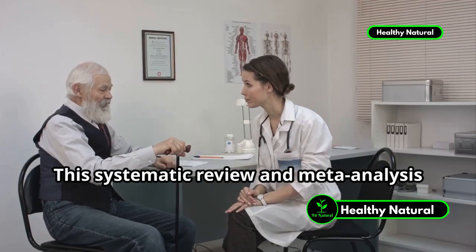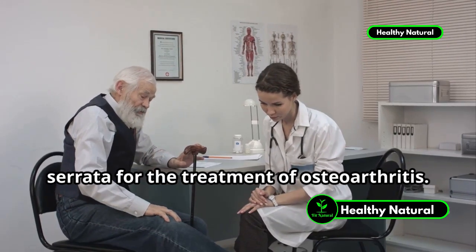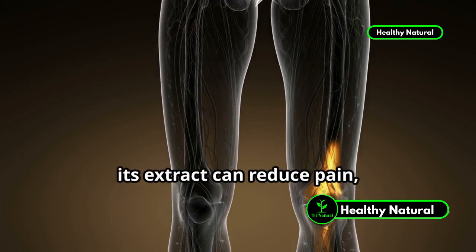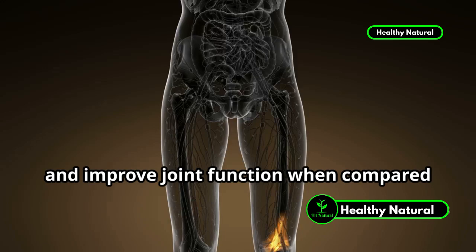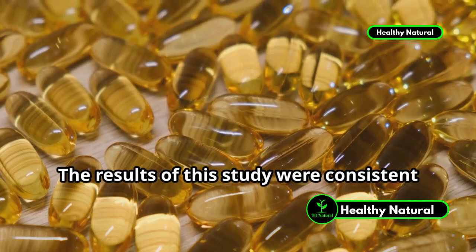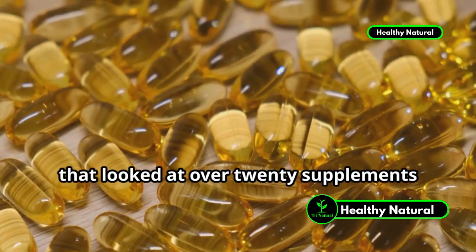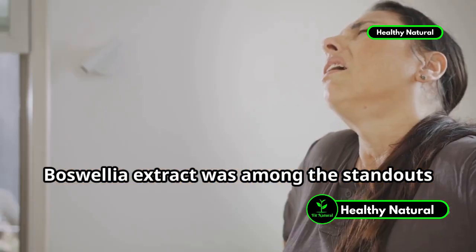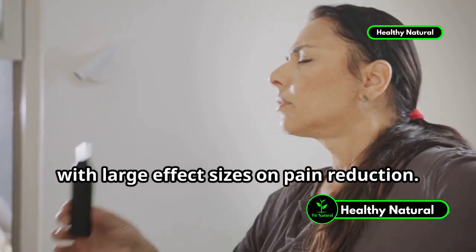This systematic review and meta-analysis examined the effectiveness of Boswellia serrata for the treatment of osteoarthritis. The researchers found that Boswellia in its extract can reduce pain, reduce stiffness, and improve joint function when compared to controls. The results of this study were consistent with a prior 2018 study that looked at over 20 supplements commonly used to treat symptomatic osteoarthritis. Boswellia extract was among the standouts with large effect sizes on pain reduction.